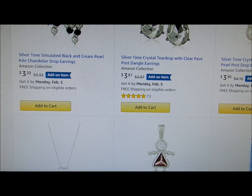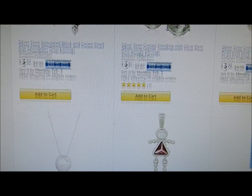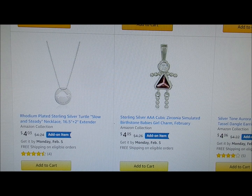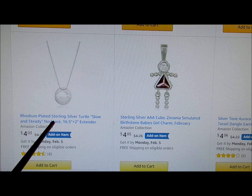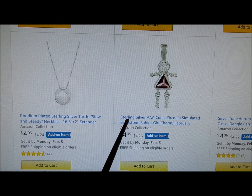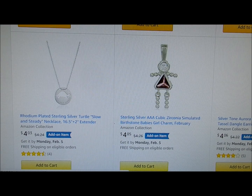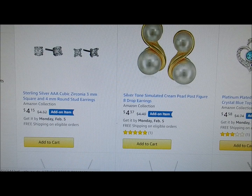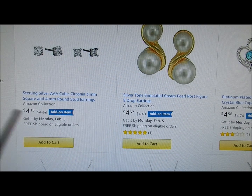Let's see what else we can find. And this is what I do. I just scroll, and you can see where you look for sterling silver. Sterling silver, sterling silver. Those particular items don't interest me, though. And this is just silver tone.